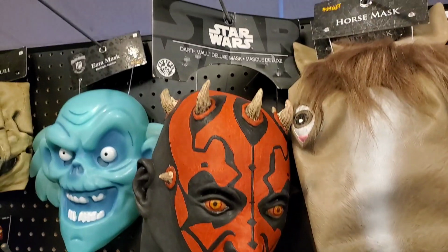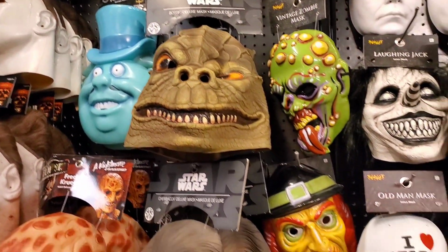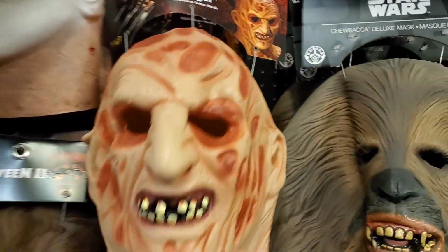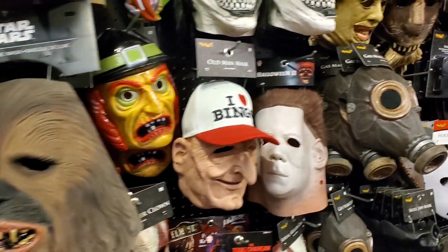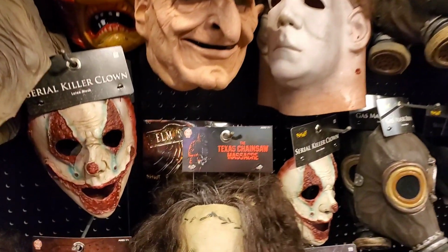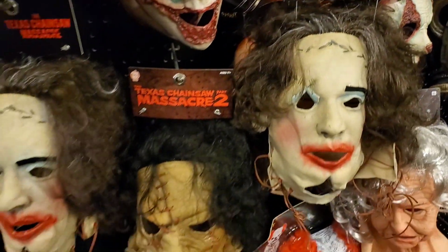These masks are really impressive, honestly. I love seeing all these nice masks. Like, look at the Freddy Krueger. This is an awesome mask. And then the Chewbacca mask. These are all sick. We've got the Laughing Jack mask. We've got the Leatherface Pretty Woman mask here from Texas Chainsaw Massacre.